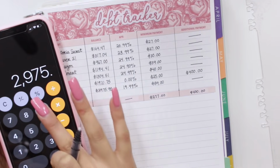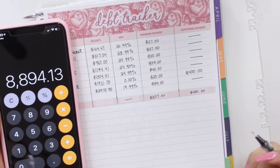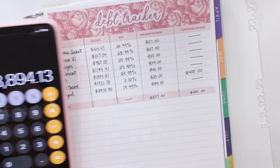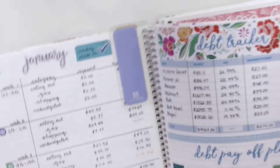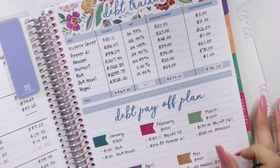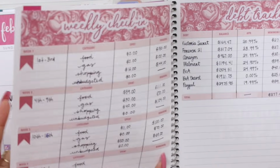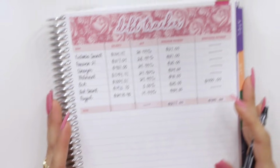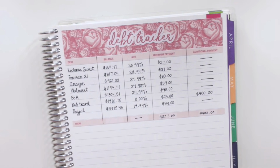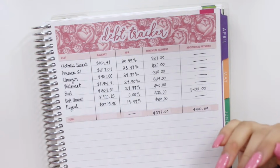2,975.95. So I am really happy to see this under 9,000, just because, as you guys know, last month my debt was at 9,469.86. So it really makes me happy to see my debt now at 8,000, which for some of you guys may be a lot of money to still be indebted, or for other people it might be a little bit and you might owe more. But that really makes me happy to see that and see a little bit of progress.